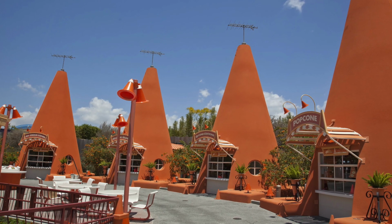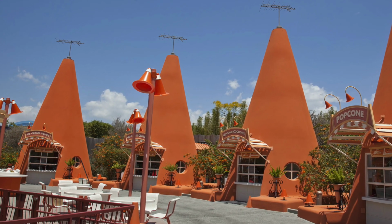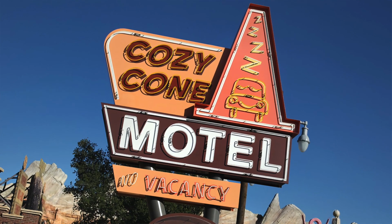So if you're a Disney fan and like the movie Cars, you probably recognize the fact that they copied the idea of the wigwam and translated it to the Cone Motel, which was Disney's version for Cars, obviously, because cars would want to stay in a cone motel, not an Indian wigwam teepee type facility.